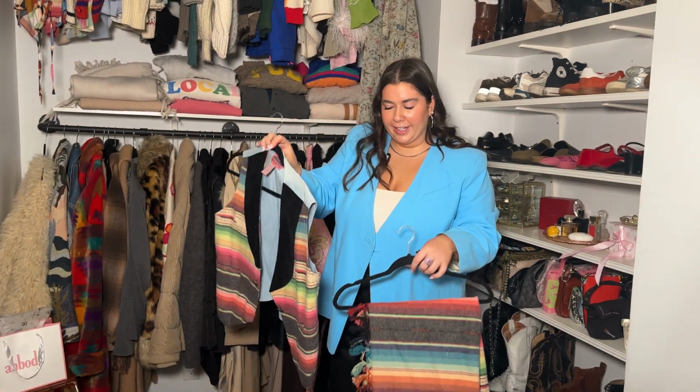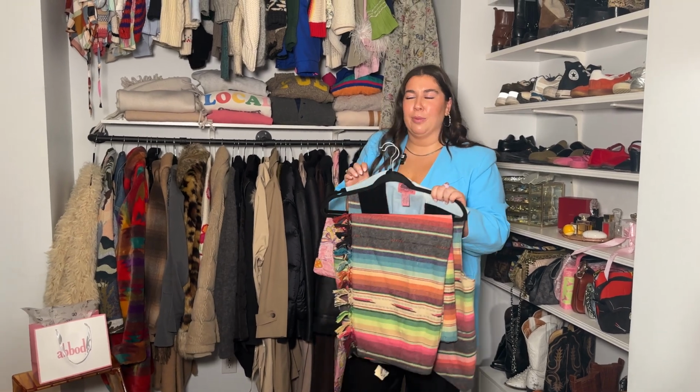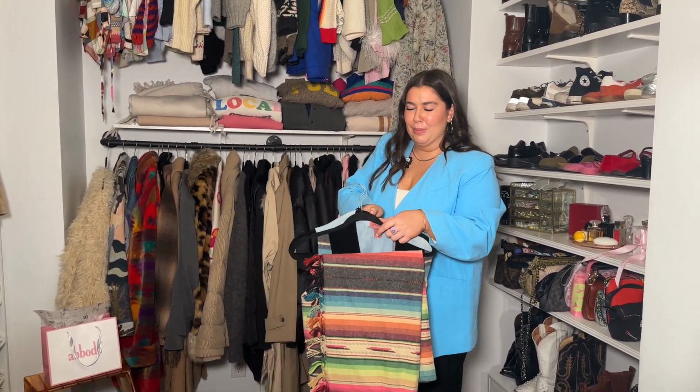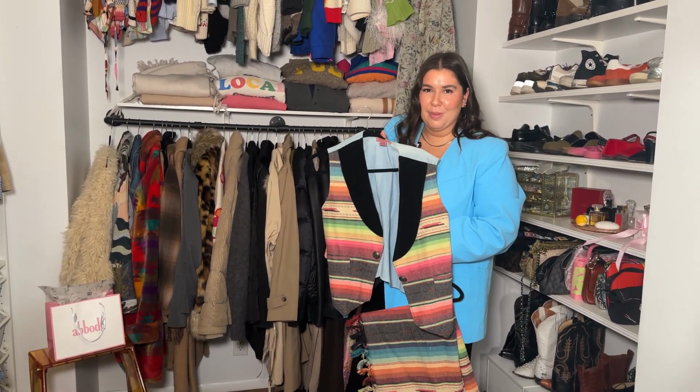This piece right here is a vintage vest with a matching skirt. This doesn't really fit me. It's one of those pieces that I'm like, maybe someday, but also I just love it. And once I have an even bigger closet than this and I can display things, this is definitely a piece that I want to display.